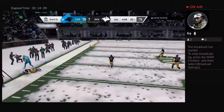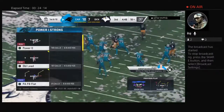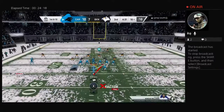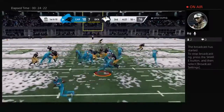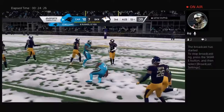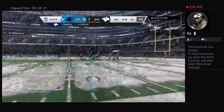This is 3rd and long. Open on the left side. This is Valdez-Scantling. And they'll have it in the red zone before he crosses over out of bounds. It's a Panthers 1st down, 17 yards on the play. Now a 1st down carry. It's Williams. And they'll bring him down at the 13-yard line. 5 yards on the carry. Good pickup on 1st down.